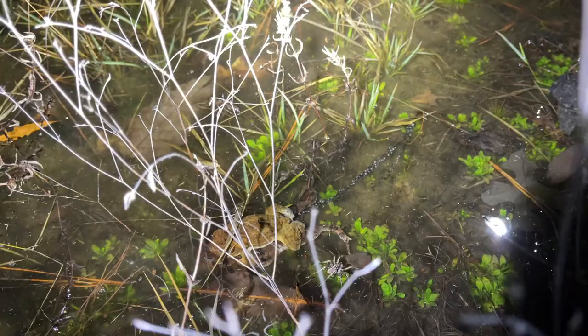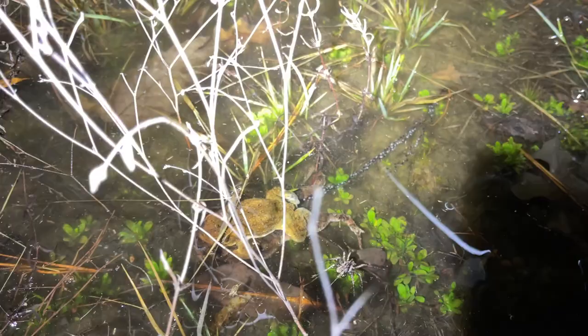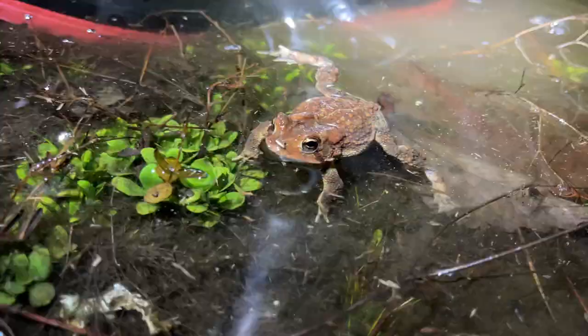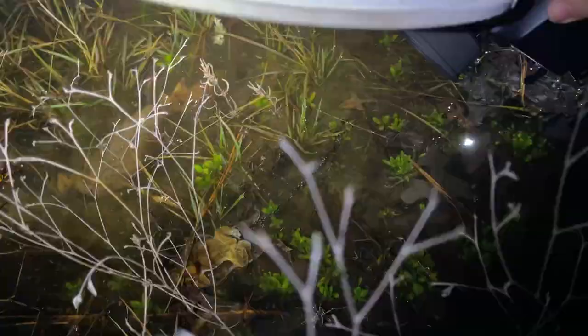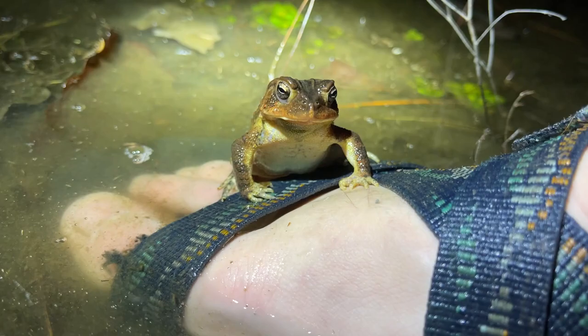There's some toads successfully laying eggs. Pretty cool. And there's tons of boys just hanging out in this area. These guys are just perfectly content to hang out with Ian here while he takes pictures of those other toads. Hello, brother. What are you doing?